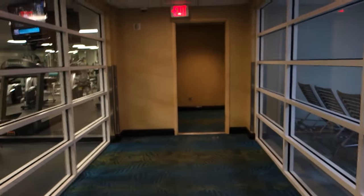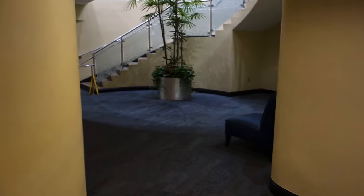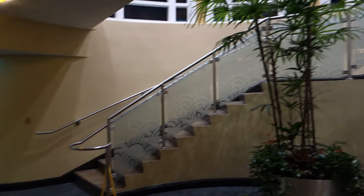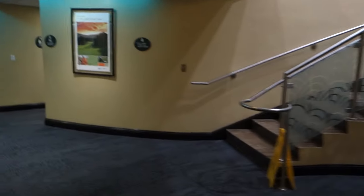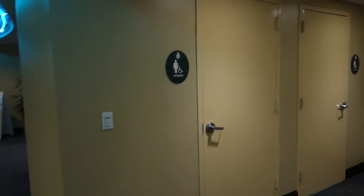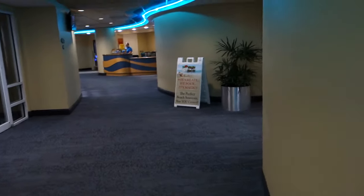So now we're heading into the North Tower, where you're going to see a change in carpet real soon. You can see this is where they join together. And those stairs go up to the lobby level, but you know me, we're not going to take them. Here's just bathrooms.